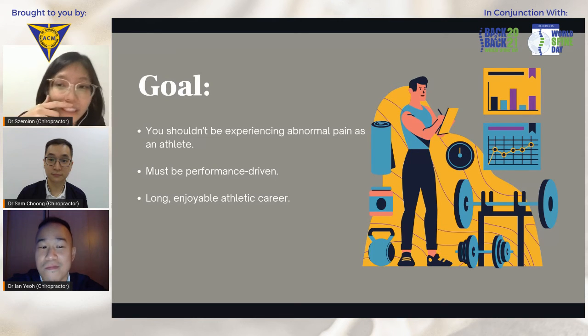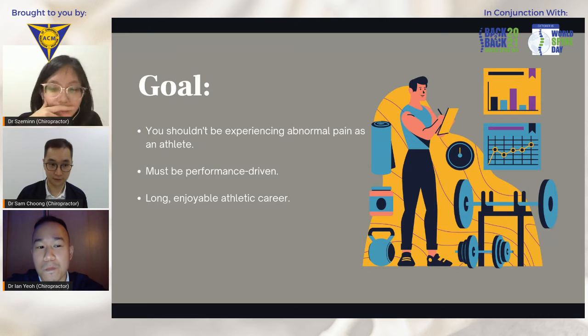Especially now, it's like MCO, right? We just started opening up. Recently, they just announced gyms are open, gyms are open across states.